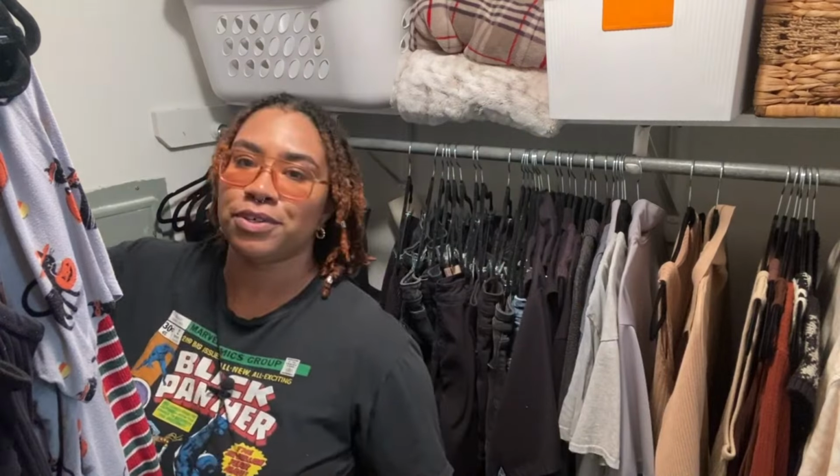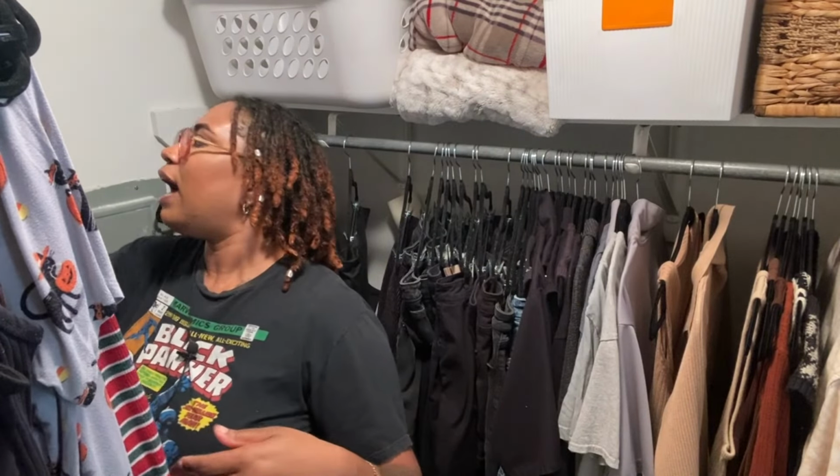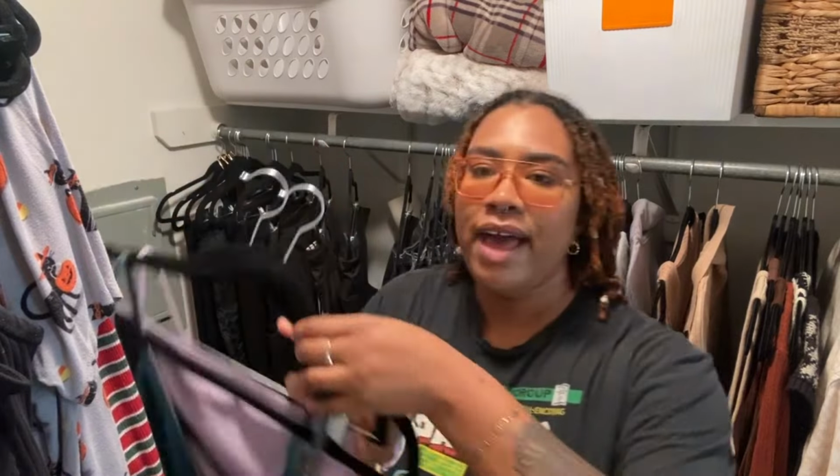Next, I'm gonna go through all of my bathing suits. So my bathing suits are at the back of my closet back here. I am going to be keeping most of them, but I think there is one that I do want to give away.